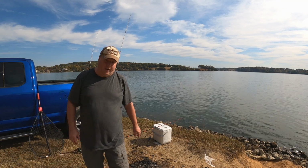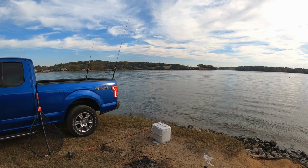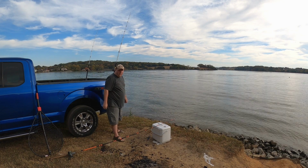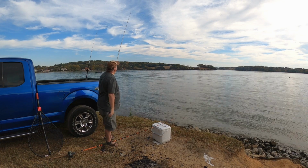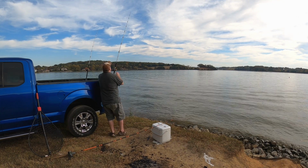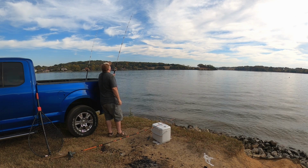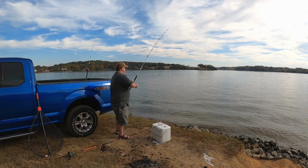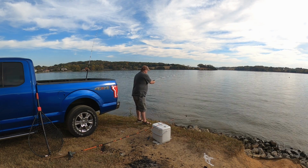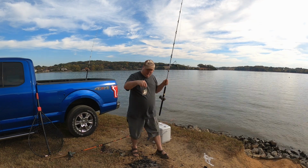Hopefully another fish drops by. I'm running out of water. Something's playing with this one. Might be another turtle. I've been seeing their heads poke up here and there. So it may have attracted a bunch of turtles. Seeing if I can hook a turtle. Nope. May have lost my bait on that one. Nope. Still have my bait. They are eating on it a little bit.